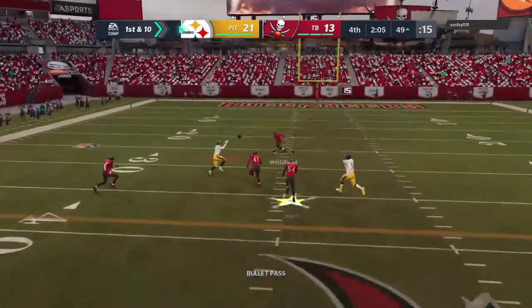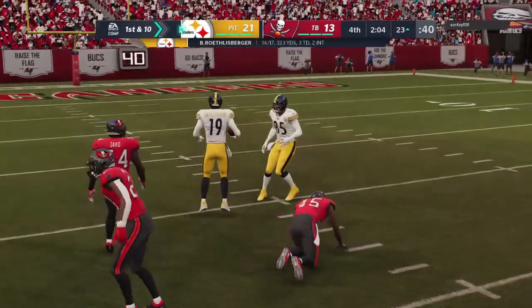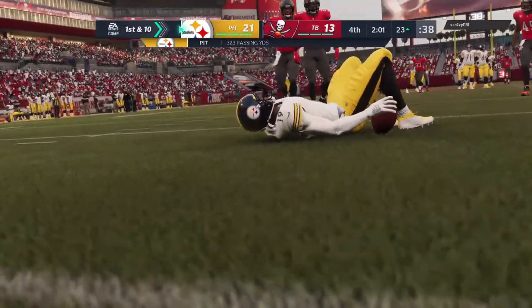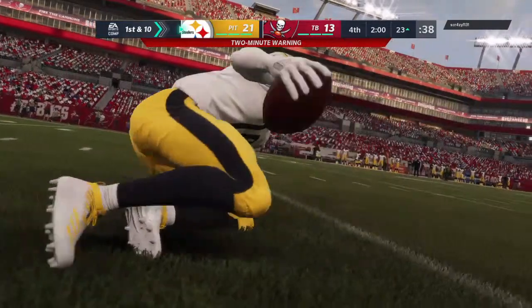Here's Roethlisberger. He'll find Smith-Schuster. That's complete. And he goes down, but not before getting this inside the 25. The 26 big yards on that one. It's another 1st down. And the Steeler 1st down.